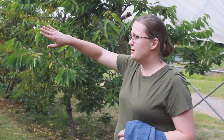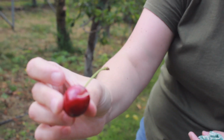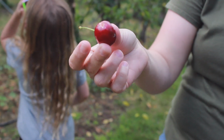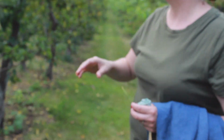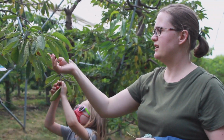And when it rains, cherries tend to crack like this. See, this one wasn't quite under the canopy and it got wet and then it cracks. And nobody wants to buy cracked cherries because they're kind of gross. So if we cover them up and protect them from the rain, then they don't crack. Then you get a really nice cherry like this one. That is pretty cool.